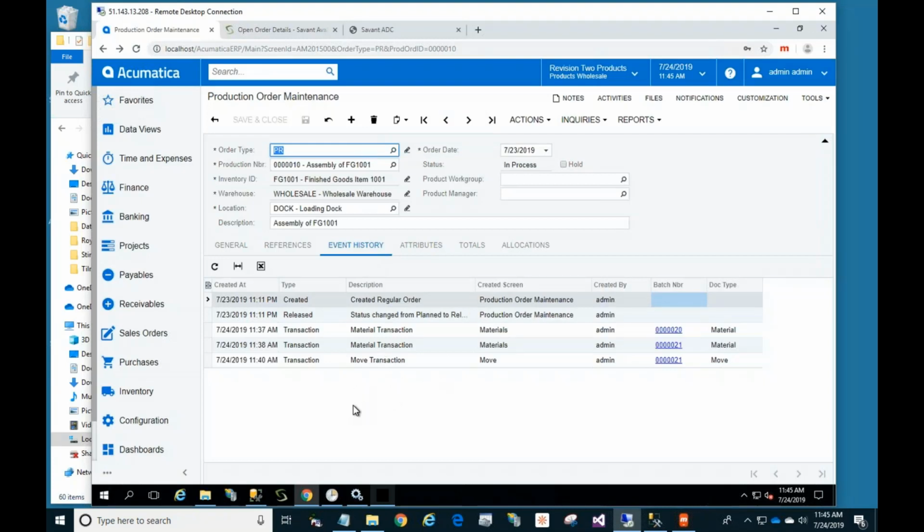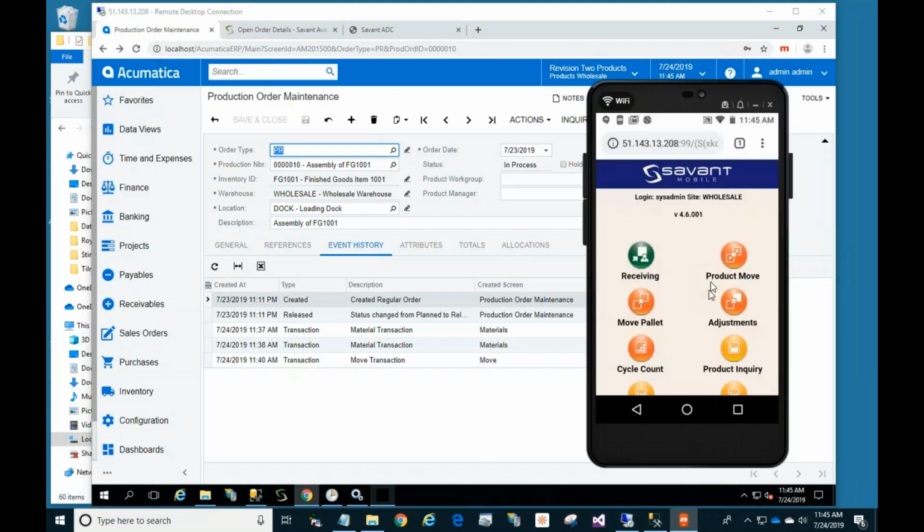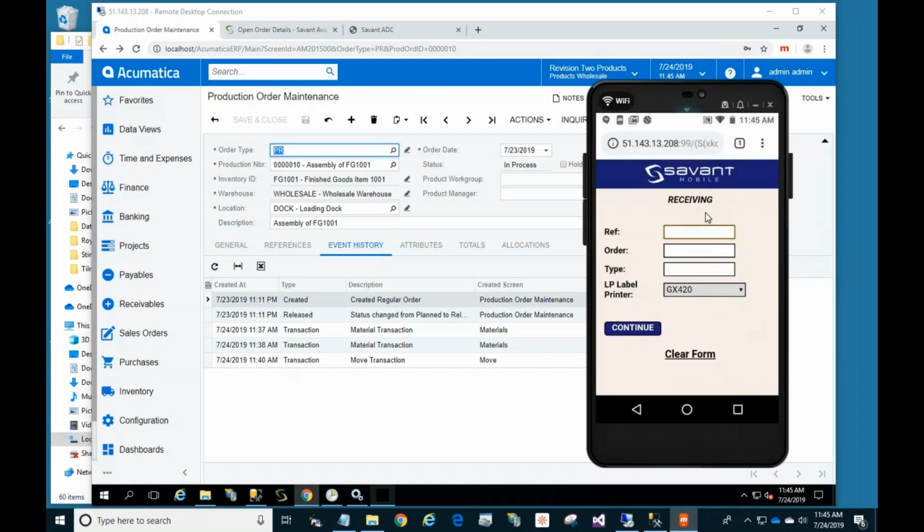Okay, so it's going to take a minute for that to come through. Let's go ahead and move on to our process of doing the final finished goods receipt. So here, I'll go back and we'll do a receiving now. At the end of the production line, we've got our finished items coming off, and we're ready to receive those into inventory.